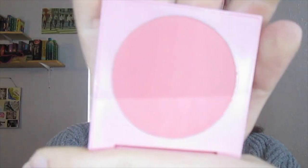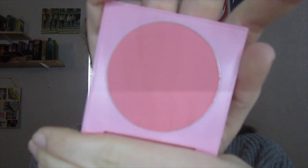Ooh, this is definitely the kind of blush that I like. It's this pinky, peachy, corally kind of tone. Definitely the kind of blush that I am all about. And it also comes with this giant mirror. Dope.